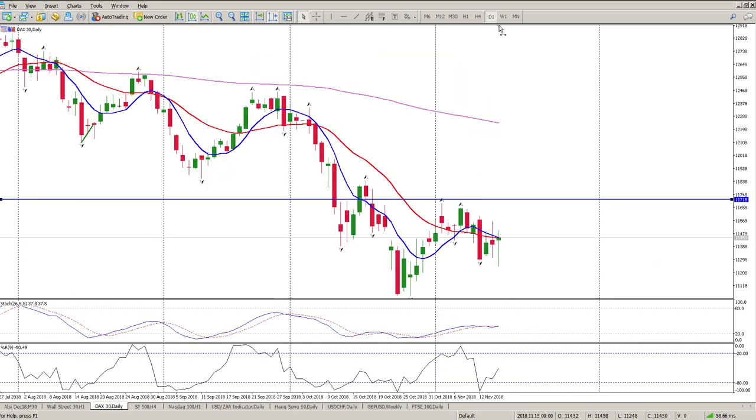Just moving down to the daily, you can see we had an indecision, and now we have had a pin bar. But we are still below the moving averages. Okay, although the moving averages had crossed over in a bullish fashion, they're still pointing down and they're about to cross over again. So I think a lot of indecision still in this area.